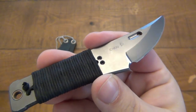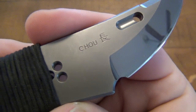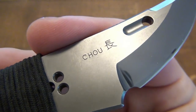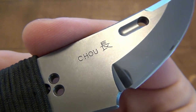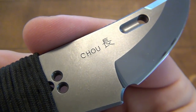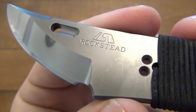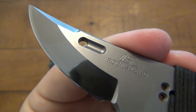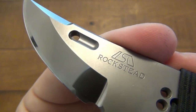But yeah, so in the future I will certainly do that, sharpen it and strop it up. But yeah, you can see there's the model name and the characteroid, which I'm assuming is Japanese for that word. And again, Rockstead on the front. This is their kind of trademark cutout. So we have a hole drilled and then a slot cut into it.